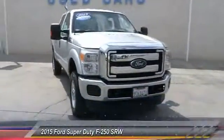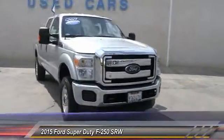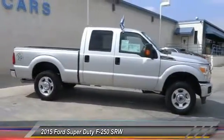2015 F-250 Super Duty. Head-to-head fuel efficiency, head-to-head towing, head-to-head torque. Ford F-250 Super Duty. This vehicle has less than 20,000 miles.